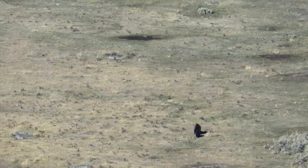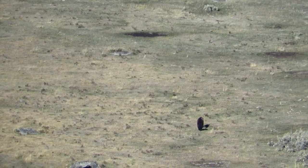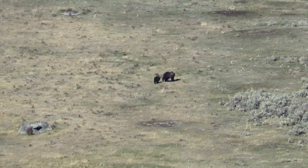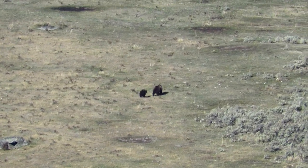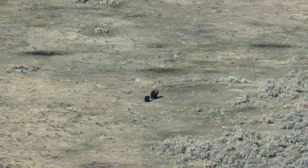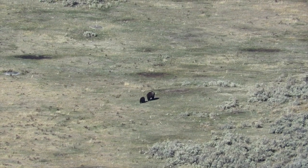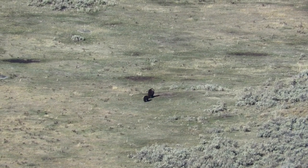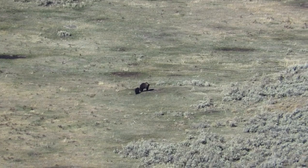I'm up here on the last ridge on my way back, only a little over a mile from the trailhead, and I'm looking down and I can see a mother grizzly with a cub down there. She's heading right for the highway and the trailhead. It's only about a half mile away from the highway, or less than that.